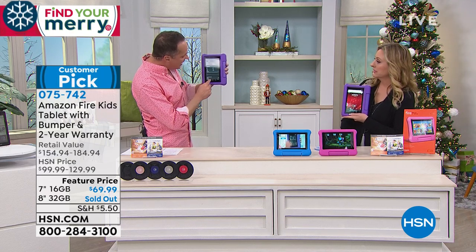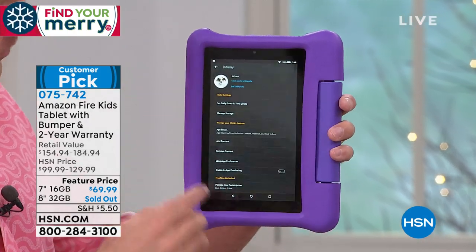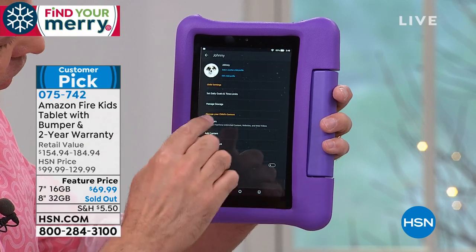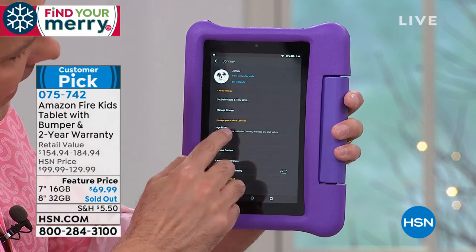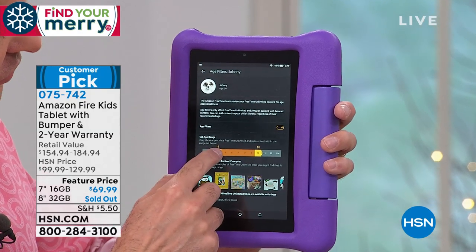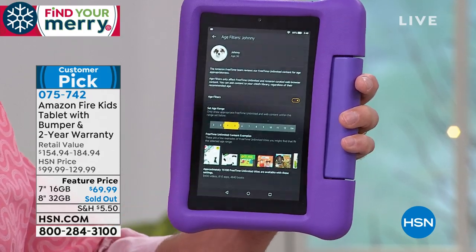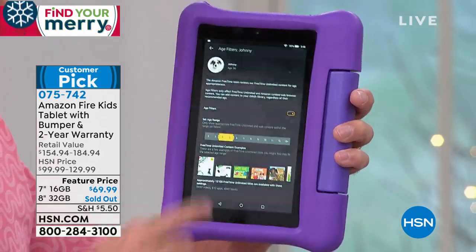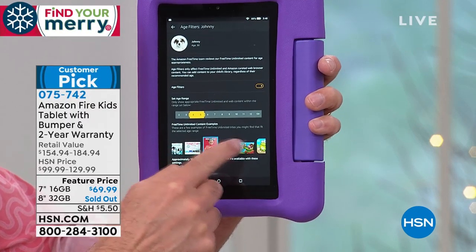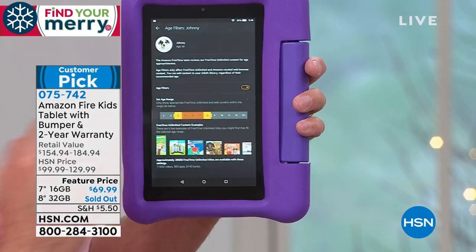Okay. So here's the other thing. When you're in these settings that you set up for your kiddos, there's lots of things that I love. You can go to age filters. So let's say Johnny's 5 years old. You say, okay, anything in the age range of 4 or 5, I'm okay with him having access. Down here, notice all these apps and games. These are all designed for 4 and 5 year olds. When he's older, you can open it up a little more.